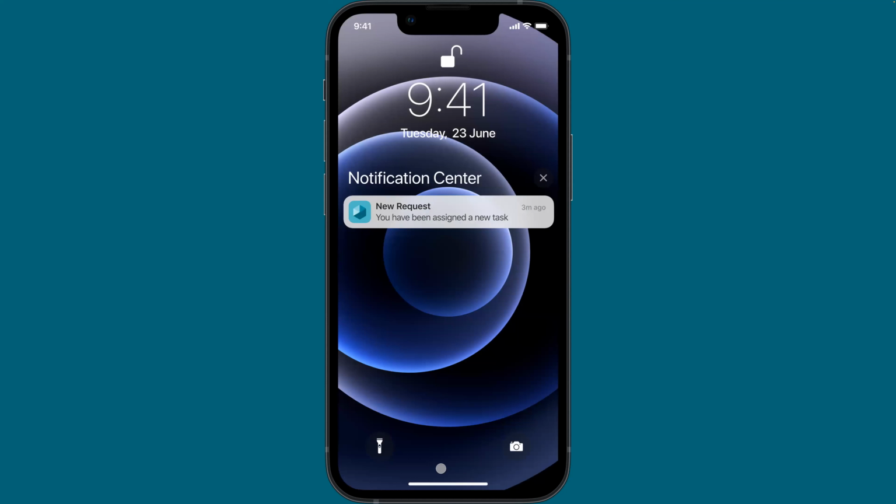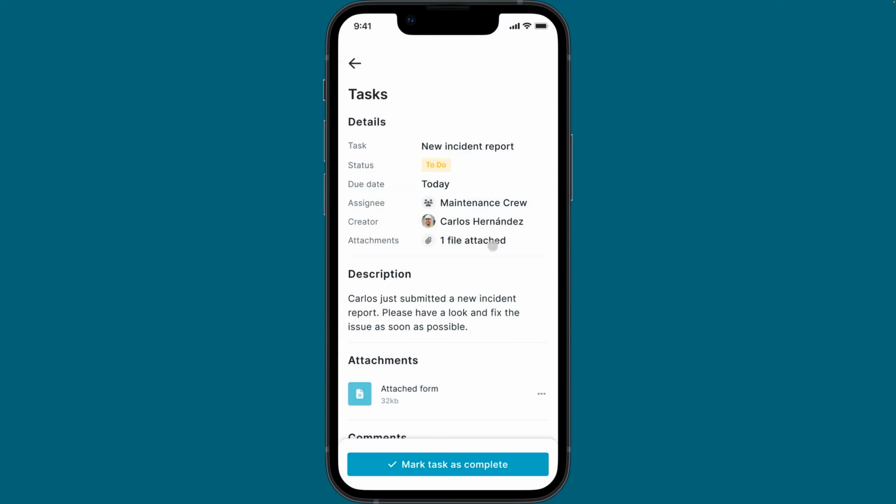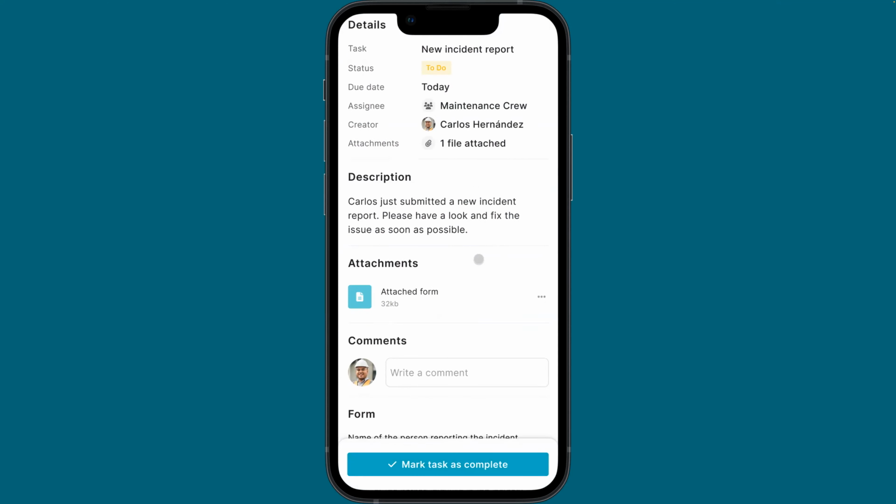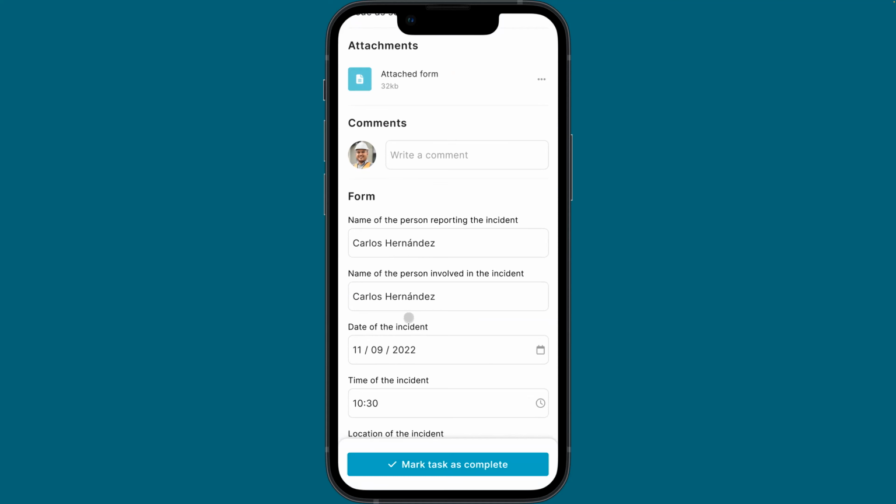engineer on site. So this is now Alex's phone. Carlos has sent the incident report, has announced that there is an unstable scaffolding, and automatically this triggers again a notification for Alex. So Alex, again, we know the drill by now. He goes into the task, and what is really useful for him to see here is that Carlos has attached the form to this. So he actually knows the time of the incident, the location, he understands the risk of it all. He also knows what kind of tools to prepare to go on site and fix this unstable scaffolding.